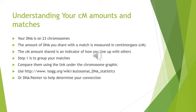Now, to work through all this, my recommendation, step 1, group your matches together. If you're working in 23andMe, compare them using that link under that chromosome graphic so that you can compare your match to other people to get a better feel for how they line up. Even though 23andMe offers up a suggestion on where somebody might line up, I think it's a good idea to use the table on the ISOGG wiki, which is about DNA. It's called Autosomal DNA Statistics, or one of my absolute favorite tool sets is DNA Painter. That will give you a broad spectrum of possibilities of where people might lie and how they connect to you, into your lineage and into your chart.